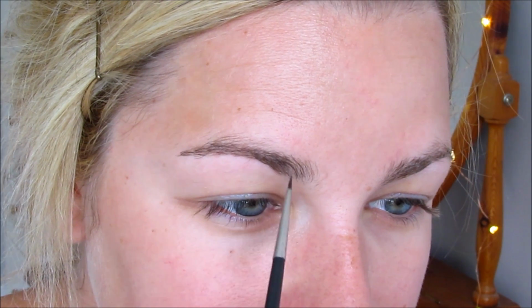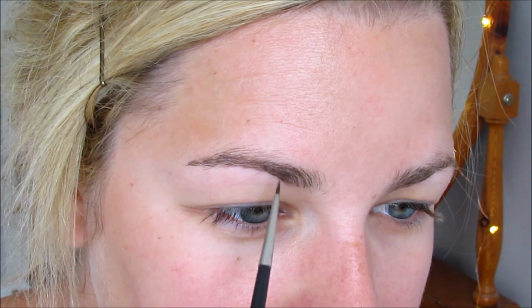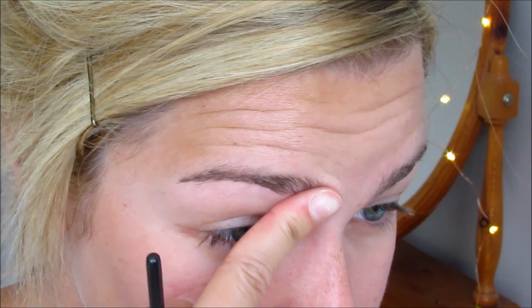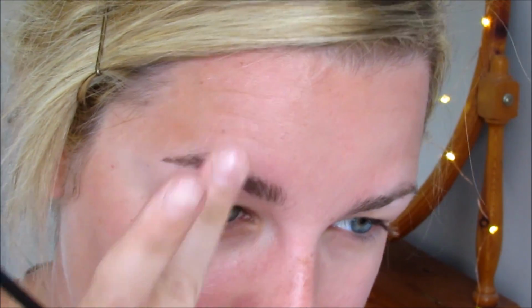And then I run the excess through the front. In any areas that I think I've gone too much on, I just run my fingers and rub it through, just to blend it in.